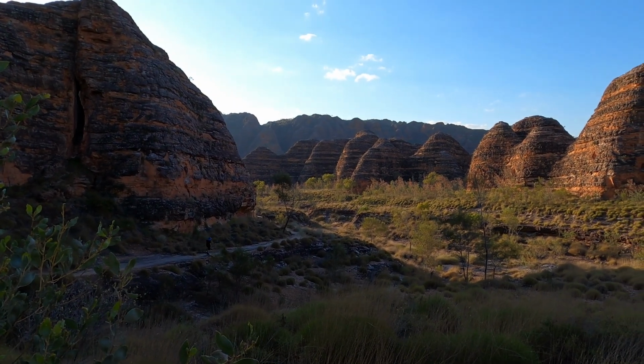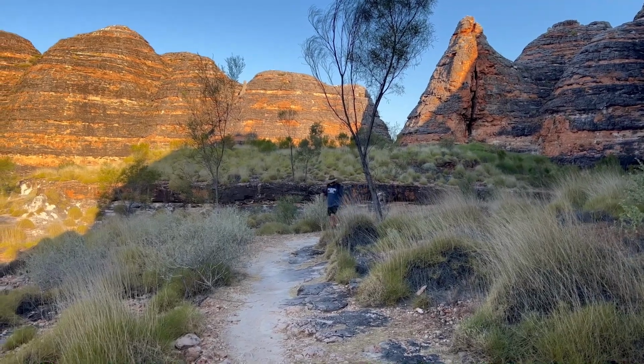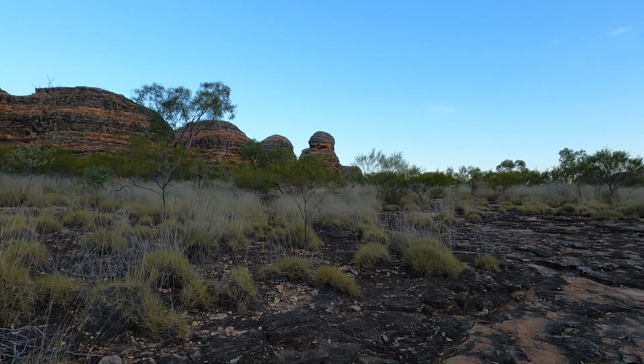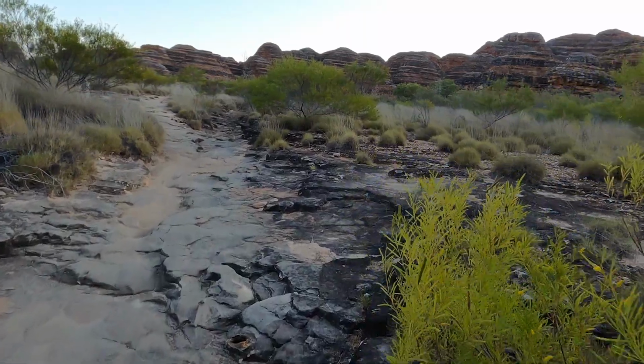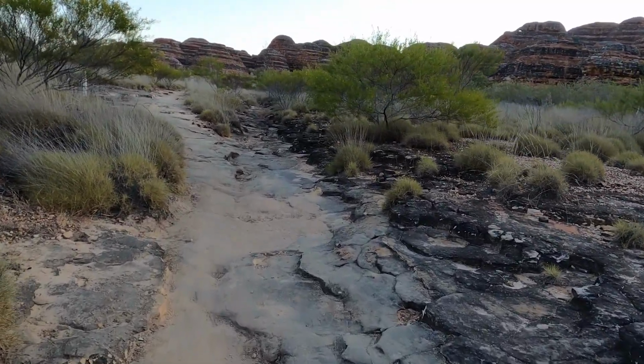Just unbelievable. That little guy looks like a chess piece, maybe a pawn, or maybe BB-8 for those Star Wars fans. We're only about 100 meters, 200 meters from the car park. So this is the end of our journey.